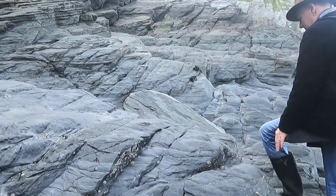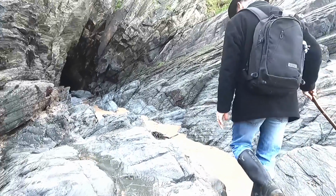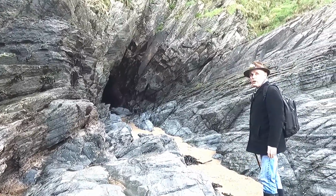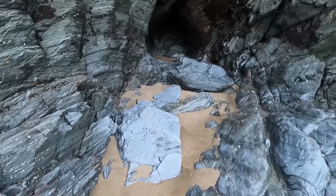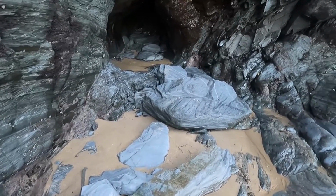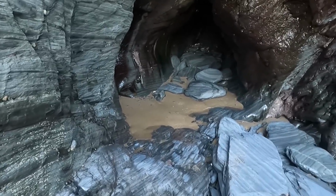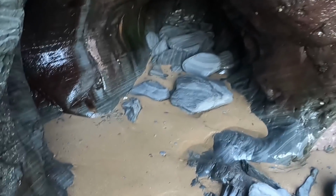So let's have a look what this cave is like. Oh, it's not very deep, is it? Or is it? Ooh. Depends if it goes round the bend. Right. The big question is, is this a little diddy cave, or does it go round the bend? And I think we're dealing with a diddy cave here. I think this one just goes in just a little way. So we'll pop inside and have a little look.